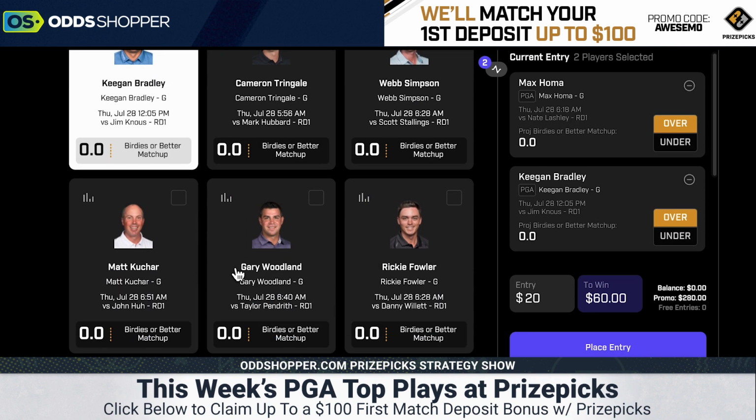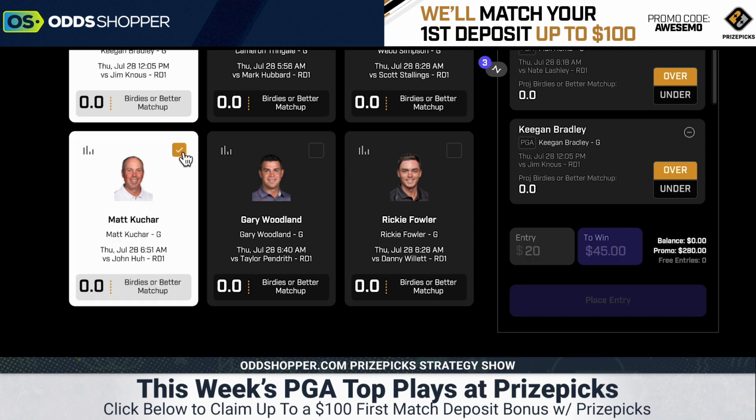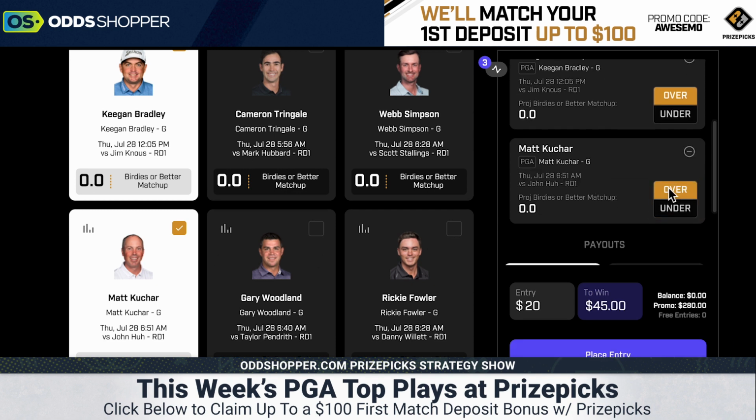This one is, I'll be honest, of the 3, I think this is the closest and the toughest. I still feel good about it. And it's Matt Kuchar over John Huh in round 1 birdies. So the same format for all 3. But this one, I do think that it is a little closer. I still like Kuchar, though.